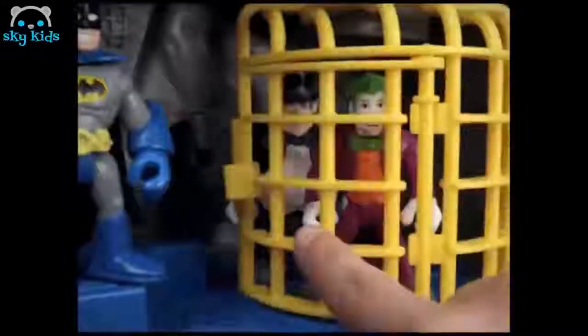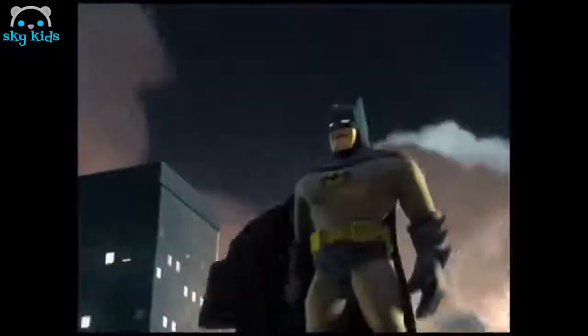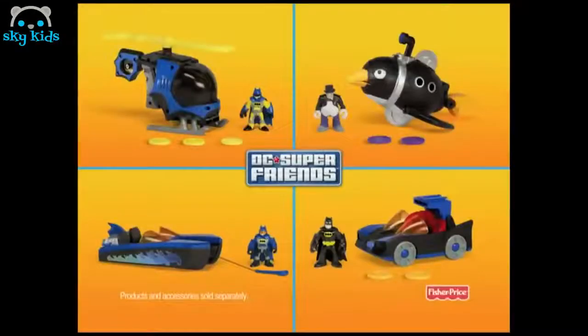And the Batboat to chase the Penguin. Then put the bad guys in jail. Yeah! Imaginext turns on the adventures. Imaginext Batcave comes as shown here. Other figures and vehicles sold separately.